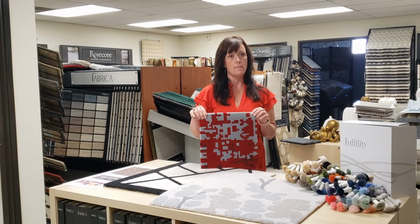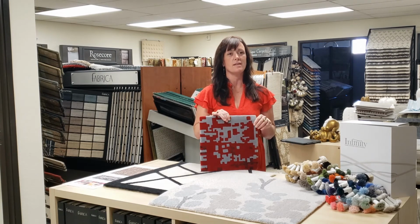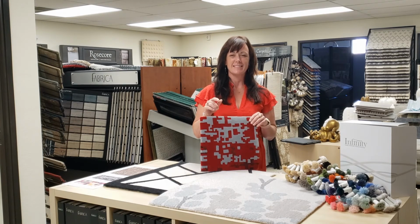And then you approve that, and after you approve that, from the day of order, it takes about 8 weeks to produce the rug and to come back to the mill, in which then there'll be an additional few days to get up here.